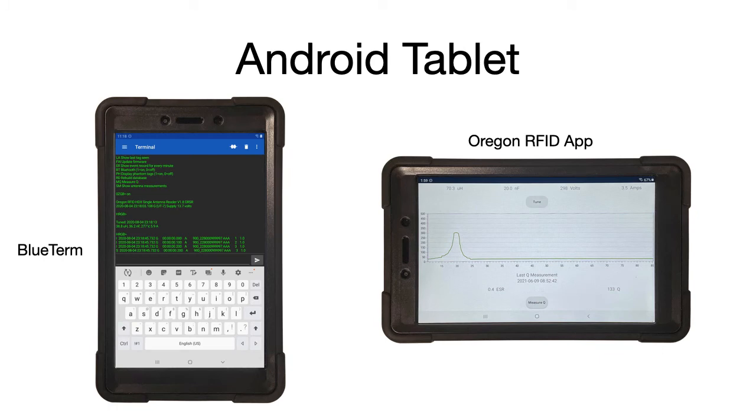You can use BlueTerm on the left to wirelessly connect to the command console. We also have a graphic interface that can be used on an Android tablet or phone using Bluetooth. It's available in the Google Play Store. Either way allows you to change the reader settings. You can load and store your log files. Once they're loaded onto the tablet, you can email them, upload them to cloud services. You can also, from here, tune and analyze antennas.